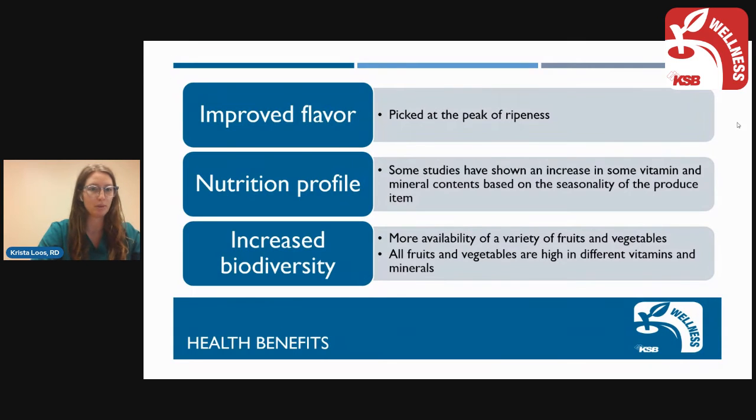We also have increased biodiversity related to health benefits. So we're going to have more availability of those fruits and vegetables, and all fruits and vegetables are high in different vitamins and minerals. So that biodiversity just means that we have a larger variety of fruits and vegetables. And if we're eating more variety, we're going to make sure that we're covering our bases with some of those vitamins and minerals because we have such a larger variety there.